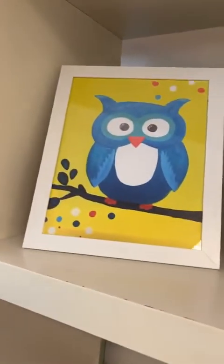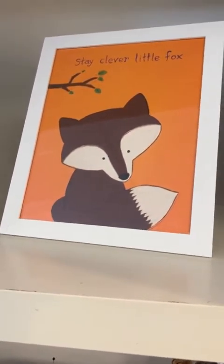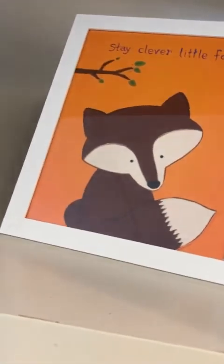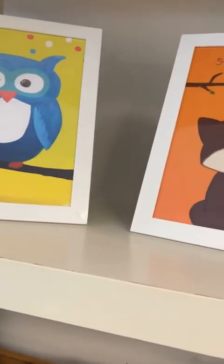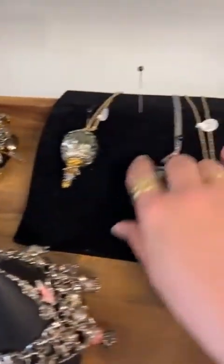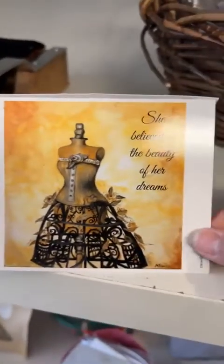And then we have some more, this is art by Eddie. These are little prints that are in frames. There's a set of 4. I'm not sure where they are, but we'll find them later. There's 4 different ones. Then we have bracelets and necklaces. We have greeting cards here too. These are nice for teachers.